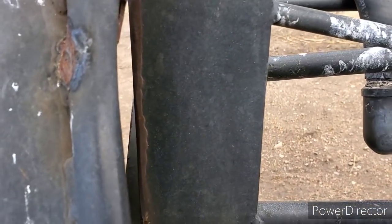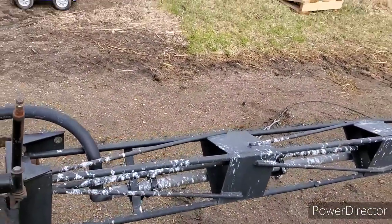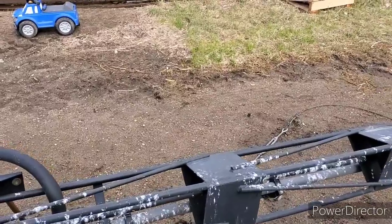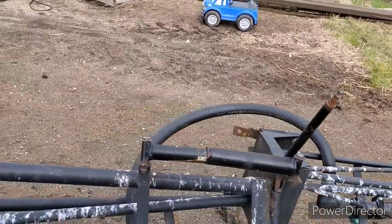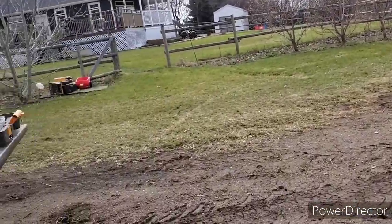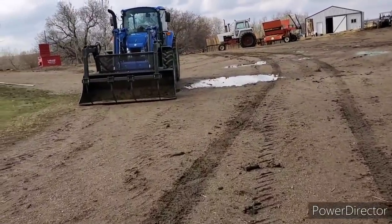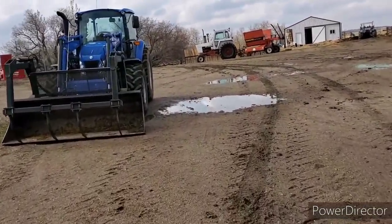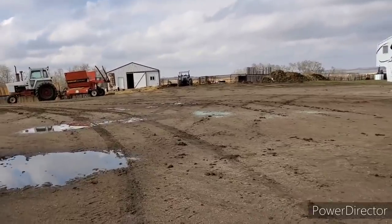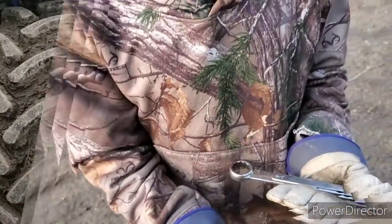So I think what I'm going to do is bring my tractor around to hold that piece up with a little short chain, take the weight off, and then I can pound that pin out of there. So I'll get to work on that and then I'll bring you back in a few. Look at the water laying around. Jeepers. See you in a bit.